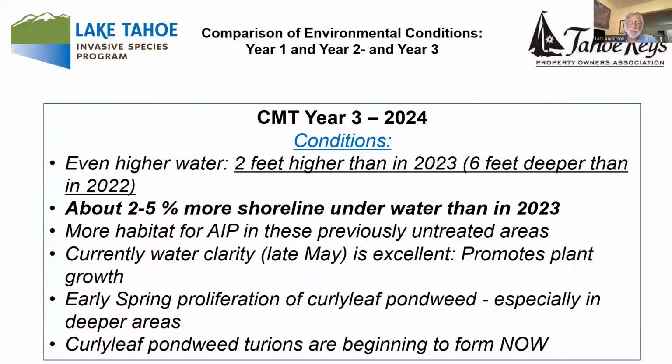And maybe a few more percent of shoreline is submerged this year than last year, but most of that change occurred between year 1 and year 2. But the water clarity we have in late May and June is excellent. This promotes plant growth where it can, and we are seeing a lot of curly-leaf pondweed growth, which seems to do pretty well in deep water with good clarity.